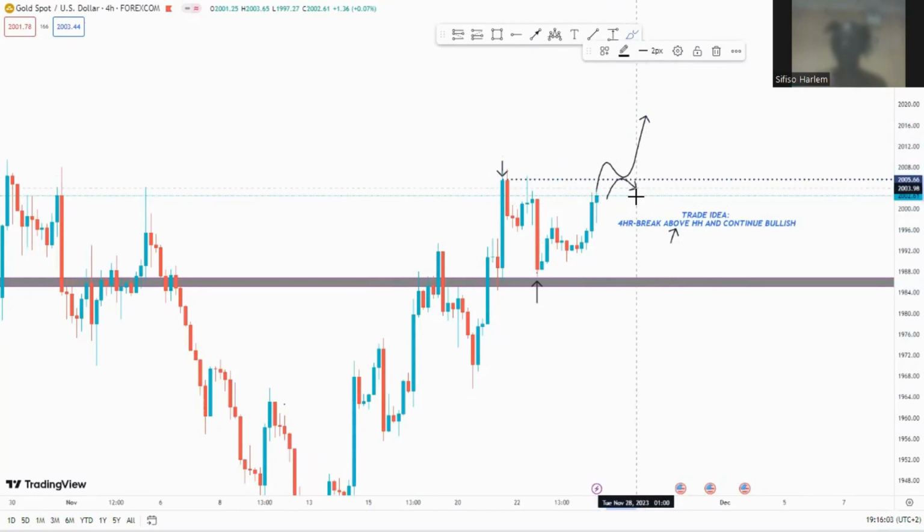But if we fail to break, then I guess we'd have to see signs of weakness and strength and see that possible reversal as we anticipate. But I don't see gold being bearish. I just see price being bullish, because it's clearly bullish, right? So my trade idea: I'm bullish above the higher high, and I'm looking to continue bullish if we break above that higher high. There's nothing else that I can be looking for, so I move on.